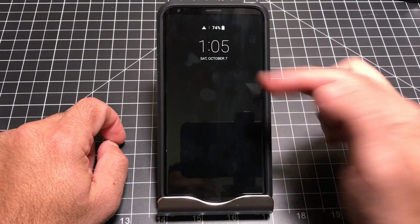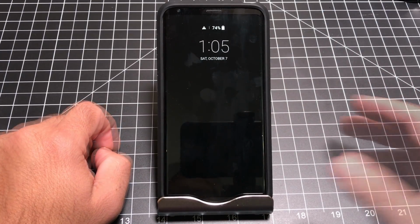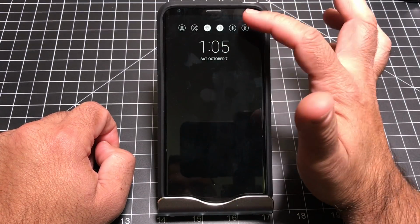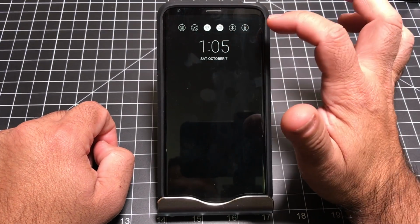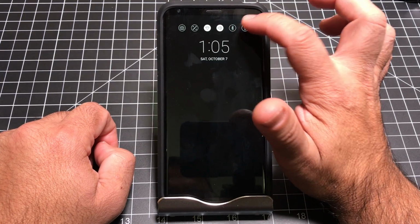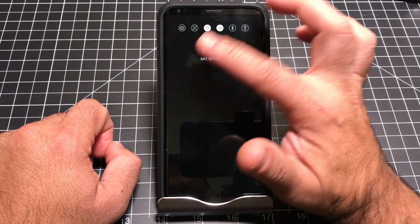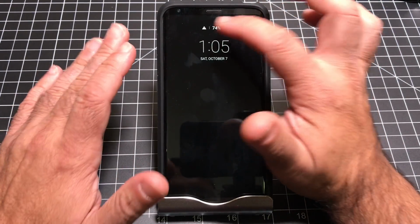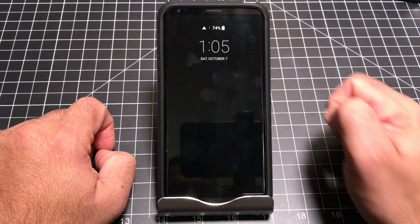So again, that's something that you may want to turn on. Now once you've enabled your lock screen, another tip is that you could actually have other things here. Notice how you can turn on Wi-Fi, you can manipulate the volume, turn on your flashlight without even having to unlock your phone, simply by swiping. You have media access control. So this little area is very interactive even though the phone is off.